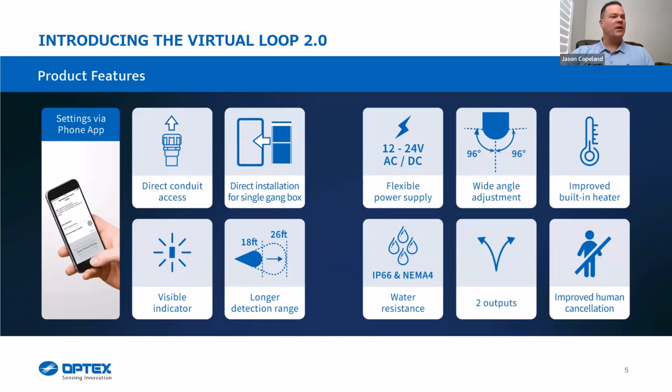There was also another one that came in from Michael, saying, what about a cover accessory for this sensor? And I'm not sure what he means by cover accessory.